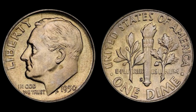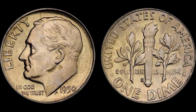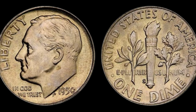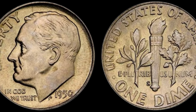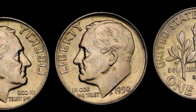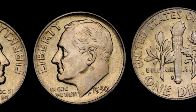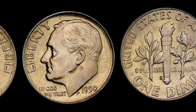First, let's take a quick look at the history behind the 1950s 1-cent dime. Now, I know what you're thinking, 1-cent dime? That doesn't make any sense, but hear me out. This coin is known as an error coin, which happens when a coin is struck incorrectly during the minting process. Error coins are often rare, and collectors love rare coins because they add unique, one-of-a-kind items to their collections.